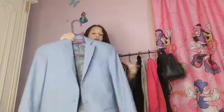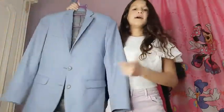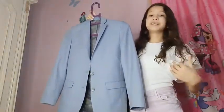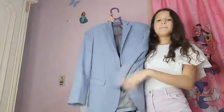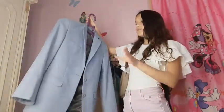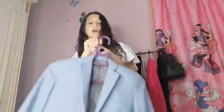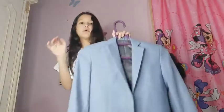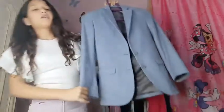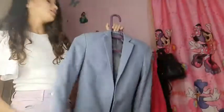However, this blazer is an oversized one. As you know, like by now, I really like oversized stuff. However, that's my brother's blazer actually, but it still works. Like if you've got a men's blazer, but of course, like they're more like of a men clothes, so you'll find better quality ones in the men's section of any store. Yeah, I really like the color of this one. It's really nice blue, and the material is really pretty as well.